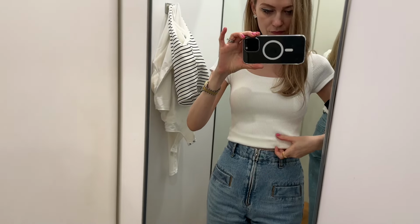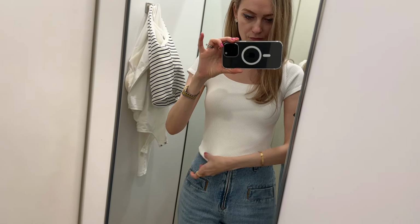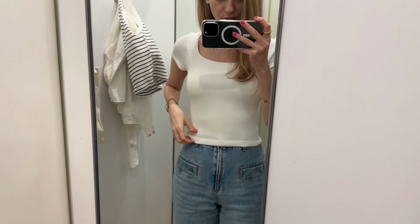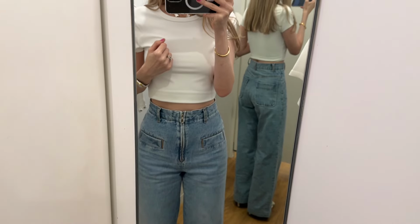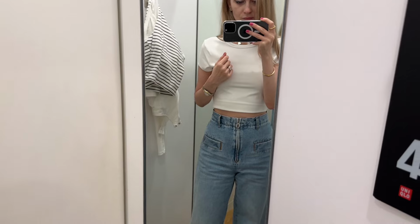It's so important to have basic tops that you can always reach for, you can style them with pretty much everything. A good quality is very important for me, and also I'm not willing to spend a lot of money on basics. By the way, here is another top and this one is not padded.